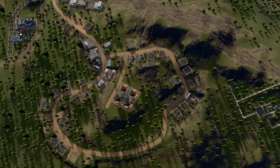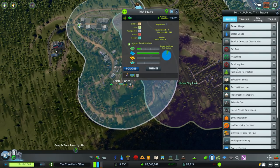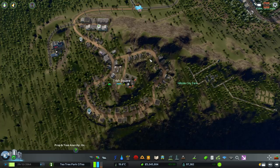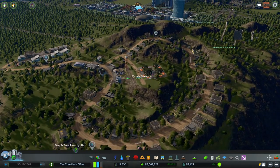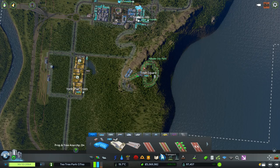And I'm going to do the thing that I always get 1,000 comments for. I'm going to put this as schools out as well, to encourage people to go and work. Schools out. Look what it says. The citizens will prefer working over education, and only a small portion of the eligible citizens will go to study in the university. So I'm going to do that and hopefully encourage these people here to come and work down there. There's flipping water again. Suddenly everybody was unhappy there for some reason. Did we just lose a football match or something? There we go. And we do need a bus route from here to here. So let us do that.